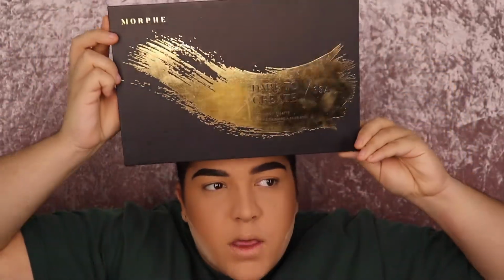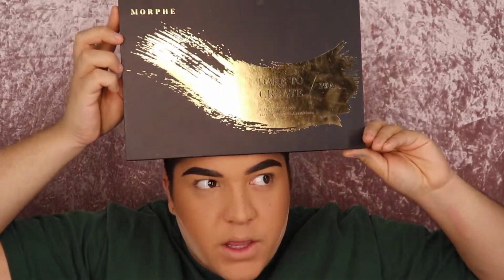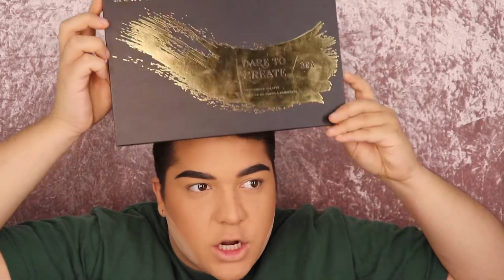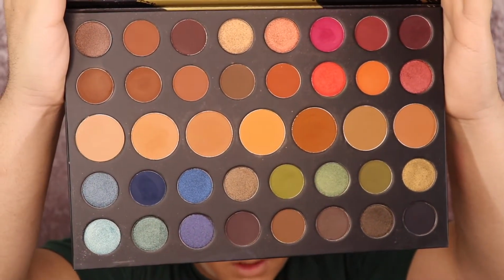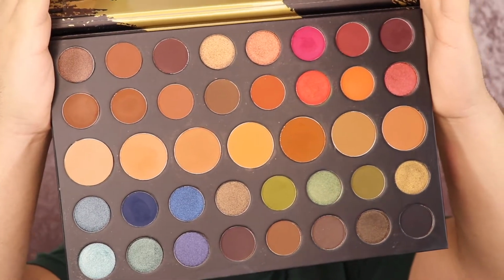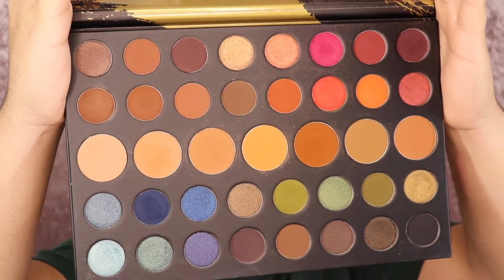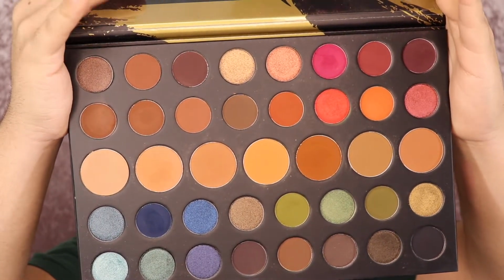So the first Ride or Die palette that I'm literally obsessed with, I actually just got this recently and I have literally fallen in love with it. It is the Morphe 39A. I gotta scoot back because she's too big. It is the Morphe 39A Dare to Create eyeshadow palette. This palette. Oh my god. Is this focusing? Yeah, maybe. Hello. You guys, this palette is stunning. I am obsessed with this palette so much. Those greens at that corner and those reds down there.